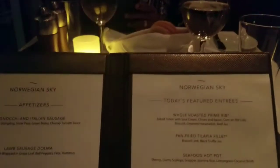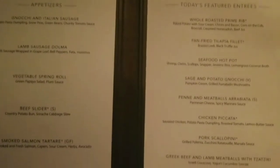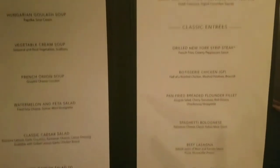So we are at dinner. Got our wine, our bread, and this is the menu for tonight. And we have a very intimate table at the back. And we see the ocean because we are at the very back of the ship.